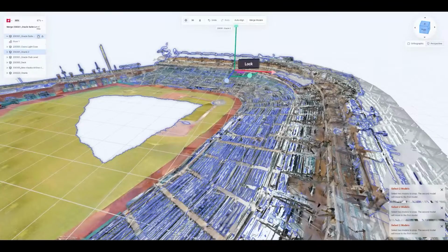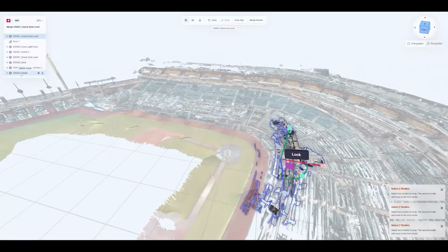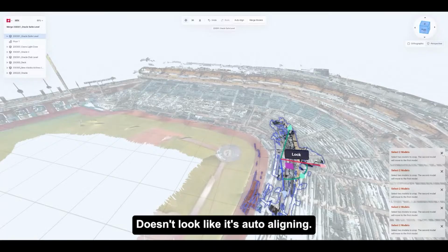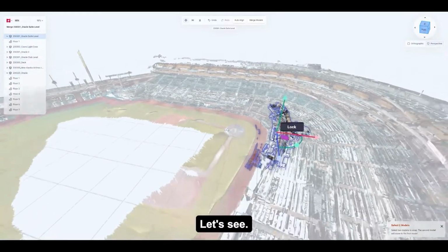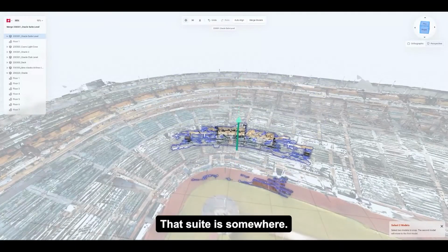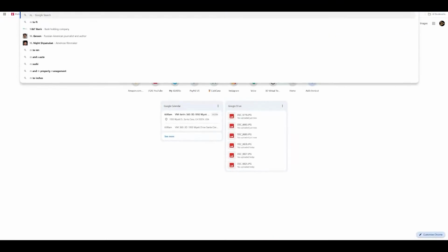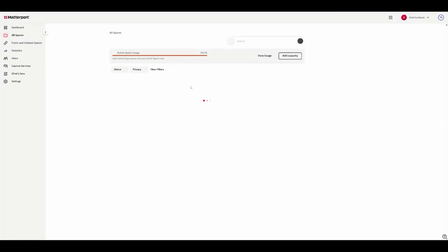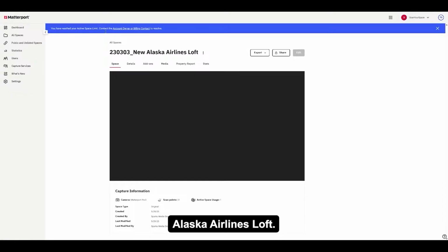Let's see here. Oracle Suite and Oracle. Let's try that. Doesn't look like it's auto aligning. Now, is it because I'm doing floors? Let's see. That suite is somewhere. We're actually going to look this up. Alaska Airlines Loft.